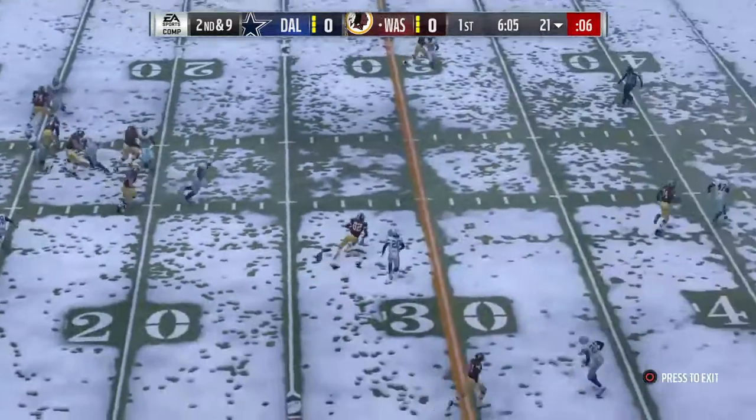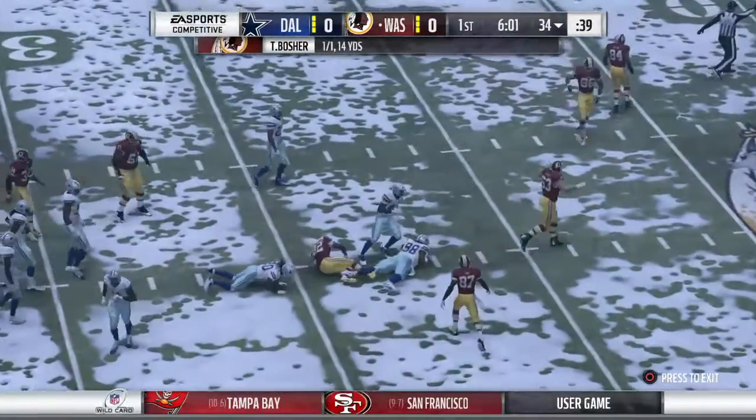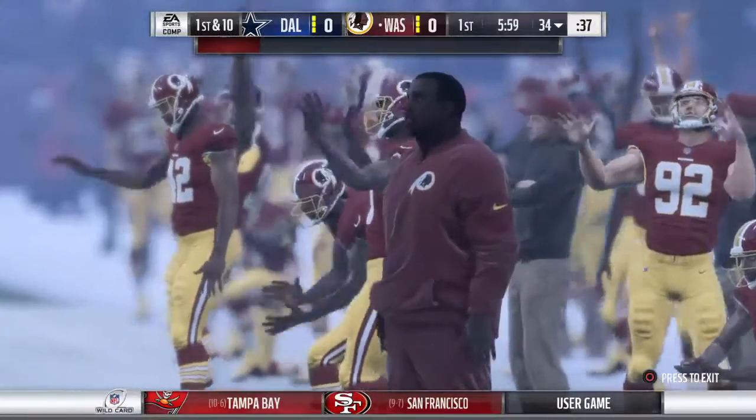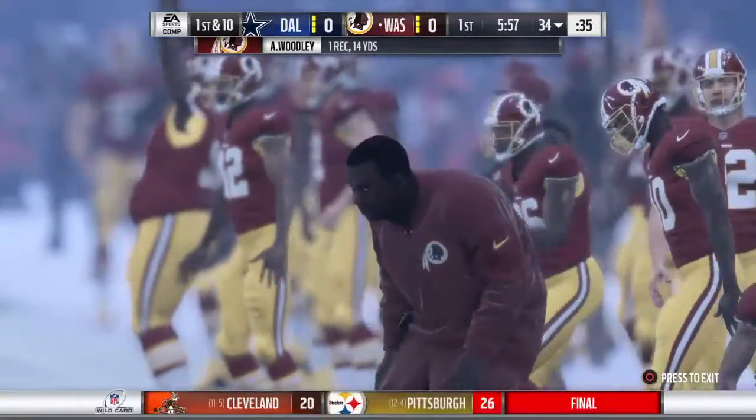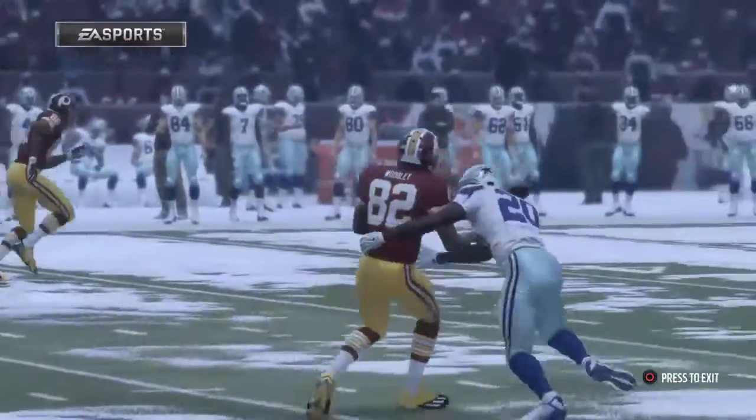Now a shotgun snap as they'll look to throw. And he's got it. Got his man on the end route. Complete. And he'll get this up to the 34-yard line. And give him 14 yards that time and a fresh set of downs.